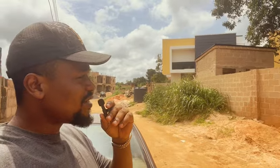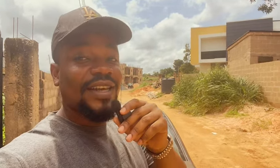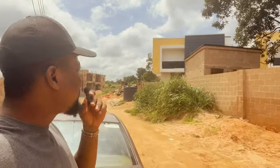Today I'll be showing you this amazing duplex here in Enugu, Ekulu phase 6 extension. This duplex is going for just 80 million, and it's on pre-sale price. It's on pre-sale because when it's done, I think it will sell for 100 million, thereabout.